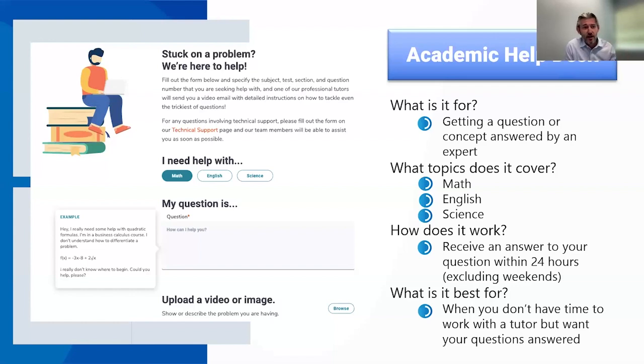So what additional help and tools are available to you as a part of the Dantes OASC program? There's an academic help desk. So if you log in through dantes.petersons.com, which we shared the link for here at the beginning, we do have an academic help desk. Here you can ask any question about math, English, science, put in that question, and you're going to get a response from an expert to your individual question.